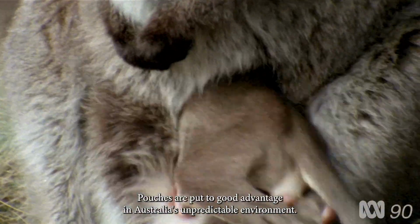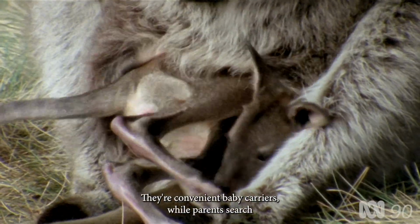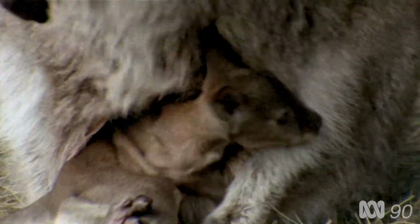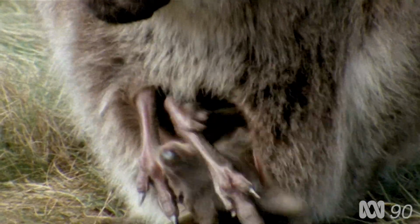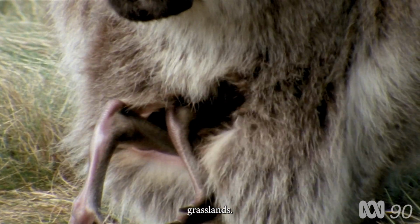Pouches are put to good advantage in Australia's unpredictable environment. They're convenient baby carriers while parents search for better pastures. With a flexible means of reproduction and an efficient means of travel, the kangaroos were set to advance with the spreading grasslands.